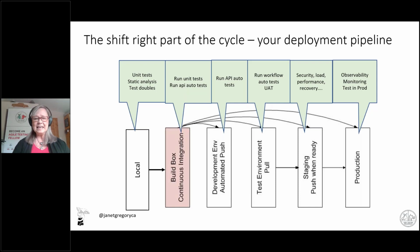Now, if we look at that shift right part of that cycle, right, this is all about the deployment pipeline, and this is a very, very simplified one. But you can see how thinking about which tests you need to run can be transferred to thinking about when they need to run, in which environment they need to run. So testers can help with this. They can help check the results, the deployment results. They can assist in monitoring those production analytics, maybe validate the findings, right? Think about the infrastructure that goes into the pipeline.